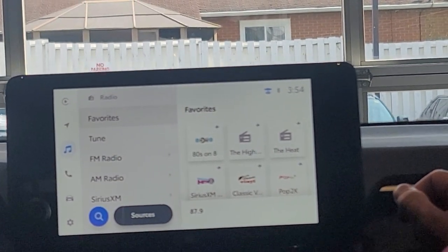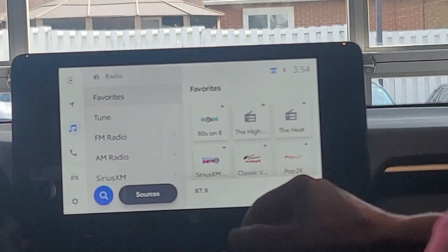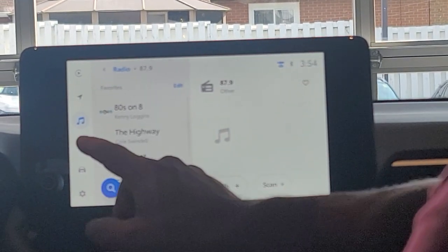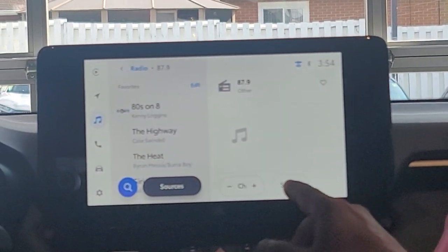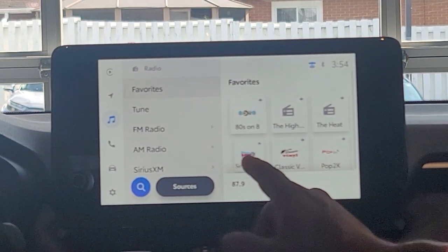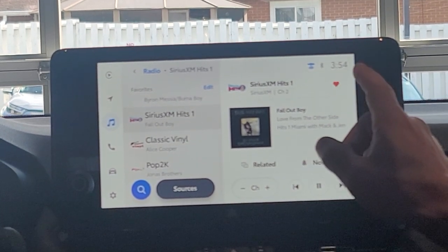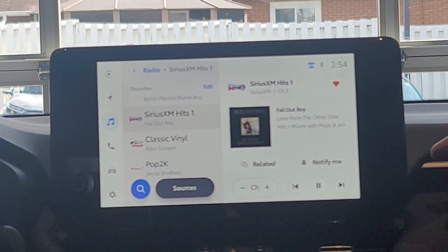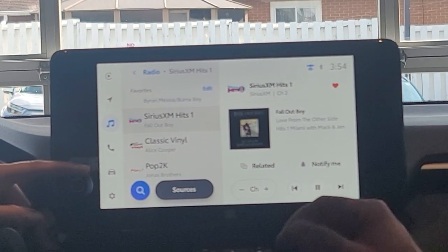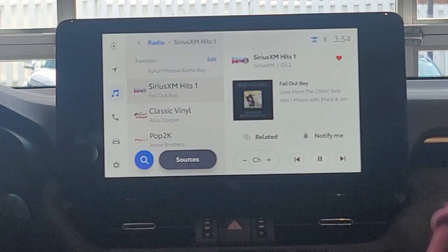So you have favorites that are already favorited for you. See where it says favorites? If you click on one of the stations in your favorites, just go back, click radio at the very top on your left. And then click on one of the stations, whichever. You'll see a heart. See the heart in the corner? That means it's in your favorites. So when there's a red heart, it's because it's been added to your favorites.